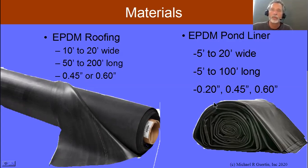And those would be 0.020 inches, 0.045 inches, and 0.060 inches. I've never used a 0.020. That's kind of thin. I would err towards the 0.045. Now, as far as the prices go, I just checked with my roofing supplier to see what I could get.